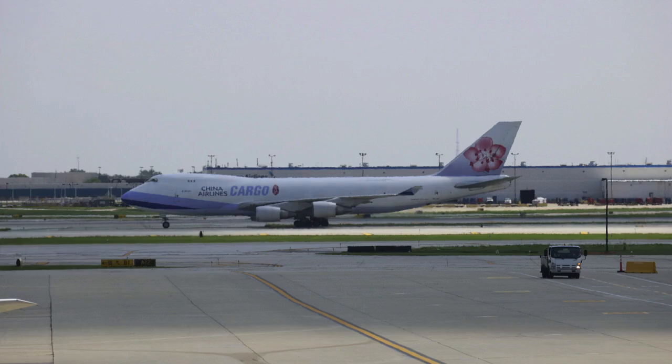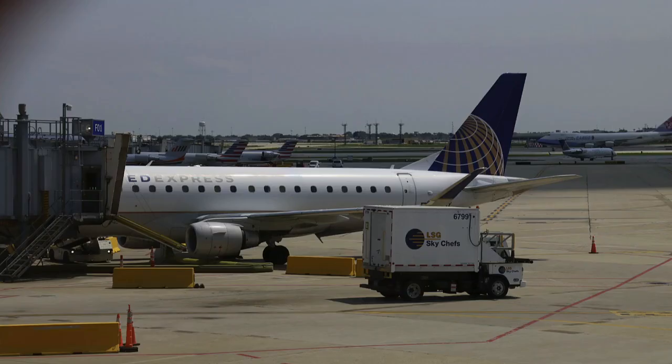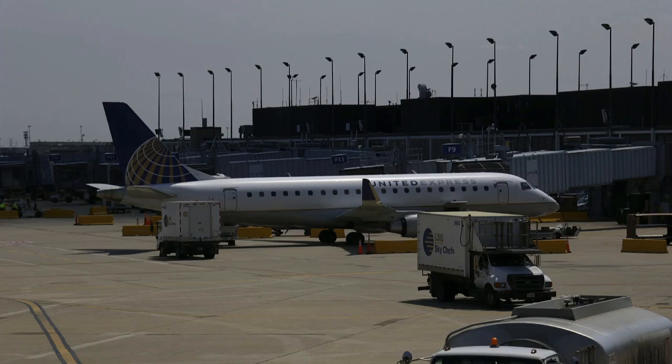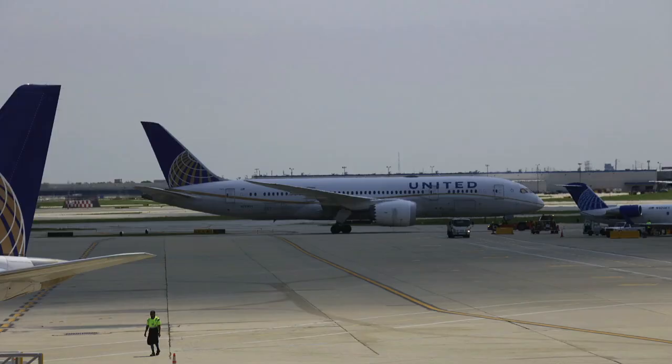A little bit of haze on it, but again, it's still quite a nice aircraft. We have a couple ERJ-175s for United. There's the first one. And Air Wisconsin in the back there too. And there's one at F9 as well. There's United 787-8. Pretty tough to see these around, so awesome to get it right there despite the clouds.